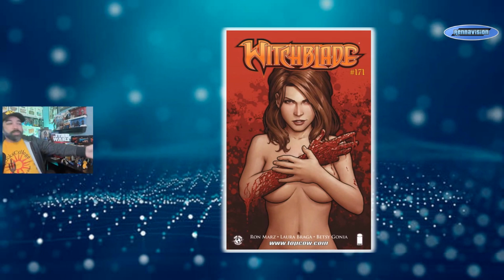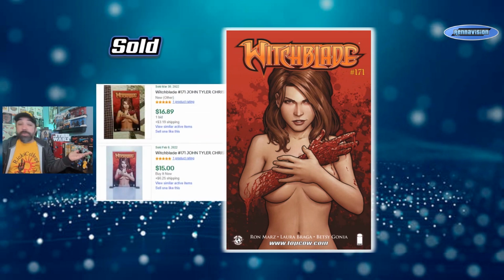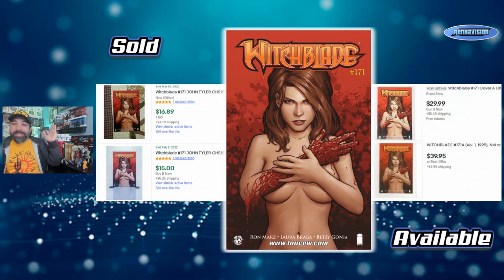And the next issue after 170, issue 171, is another one. Again, this should just jump right out at you. Yes, it's a little bit risque with how the cover's laid out, but everything's covered, so nothing too bad there. But this one does pretty well, as you might not be too surprised. I mean, $15, $17, then you got to pay shipping. So $15 to $20 seems to be a good price, but the asking prices are much higher at $30 to $40. So those are the ones that sold within the last month or two. But the actual ones on the market right now, you're talking $30 to $40.